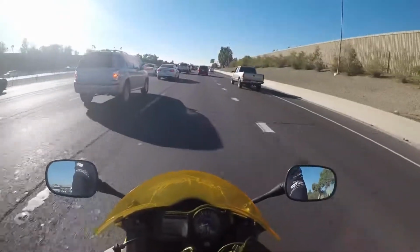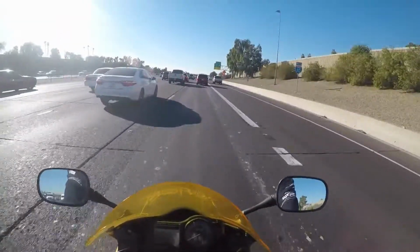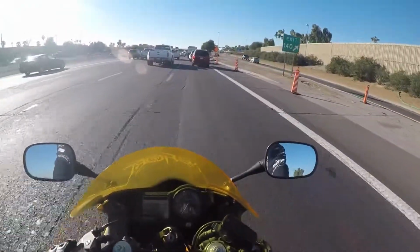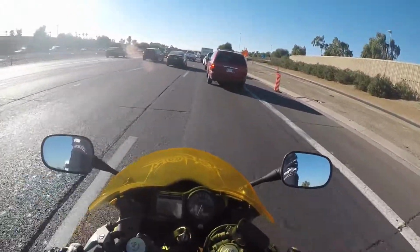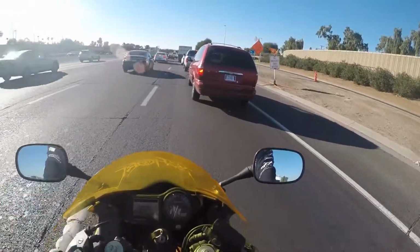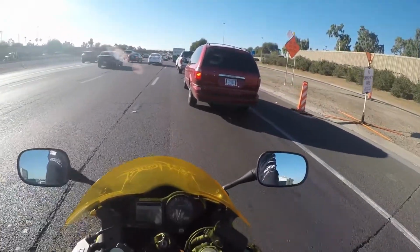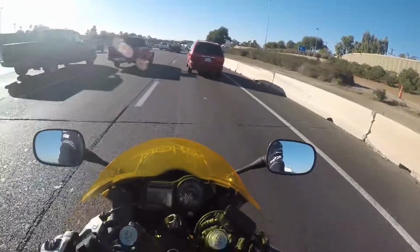Anyways, what was I saying? Oh my god, this person only has one brake light. Oh god. That's how you install a power commander and everything. But if you're not too sure about it, if you're not comfortable doing it, don't do it. Just go to someone who's certified to do it.